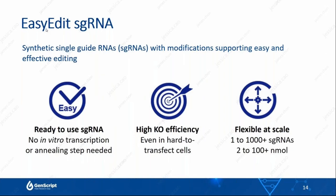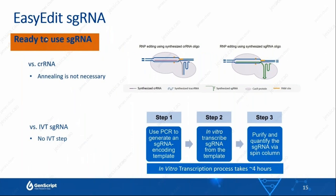So I'd like to go over some of the major benefits of this service line. So first, the Easy Edit sgRNAs are ready to use. Because this is the sgRNA system and not the combo CRISPR tracer system, you can avoid that annealing step. You can avoid that extra labor, that extra point of failure in your workflow. Second, again, we are producing the sgRNAs for you, so you do not have to do IVT, in vitro transcription, on your end, which is a process that can take something like 4 hours. And right, so you can avoid that laborious step on your end.